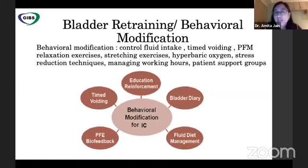Now coming to bladder retraining. Sometimes these patients start adopting their own coping mechanisms, like drinking less or avoiding public toilets, thinking that it's a recurrent UTI. You have to educate them that it's not going to help, because drinking less will cause more concentrated urine, which would be more irritant to the bladder, and also a prolonged postponement of voiding can cause aggravation of pain. So these things should be avoided.